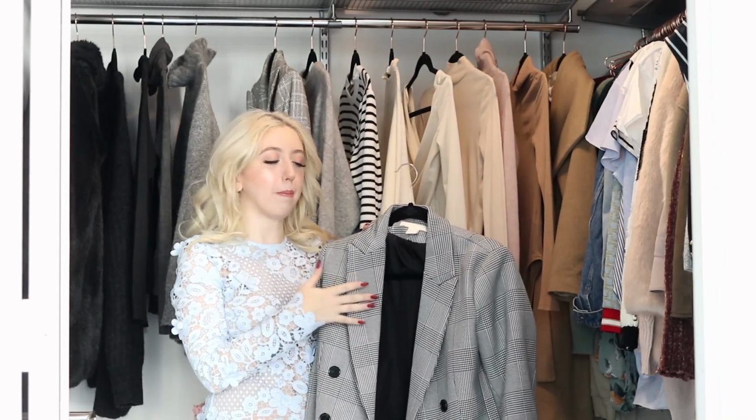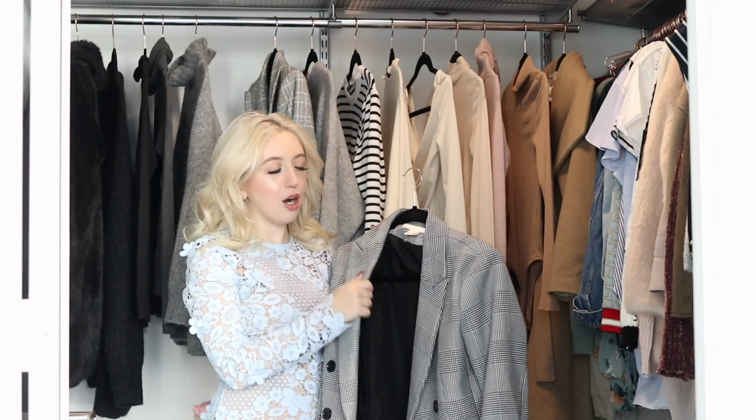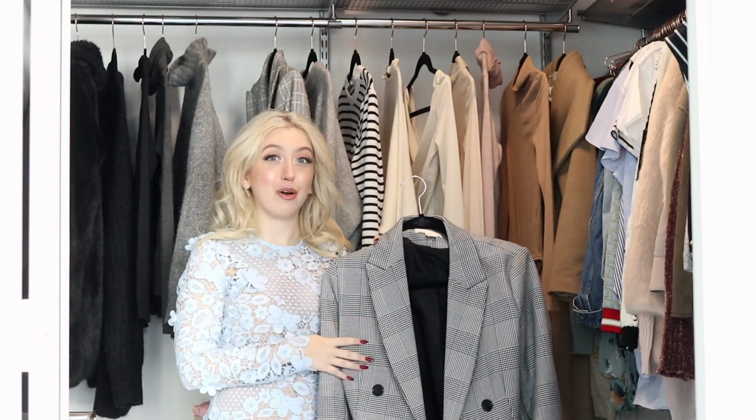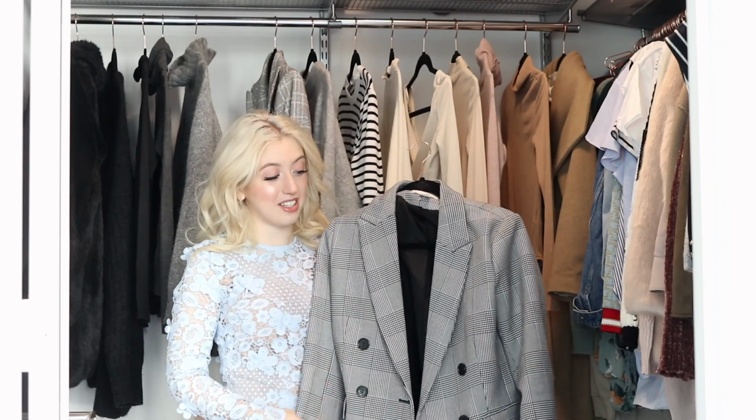So another one of my most recent purchases is this blazer, this check or plaid. I think it's even houndstooth, like a super small houndstooth blazer. I got it during Black Friday at H&M for only 30 bucks. It was reduced from 70 to 30, and I think that's definitely a steal.